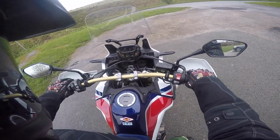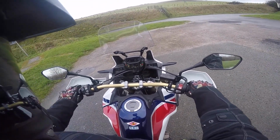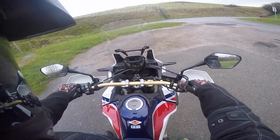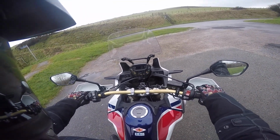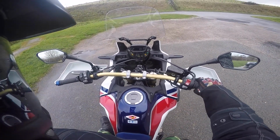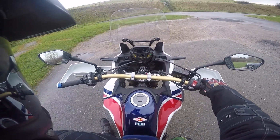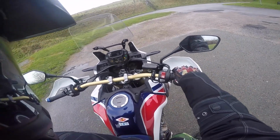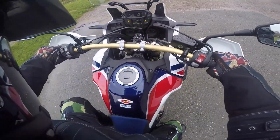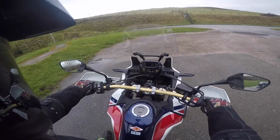She's slim. She feels quite light. She's not too high. I like a bit of a high bike with this kind of guys, but she's all good. Let's have a go. As you see, it has got a bit of trickery, but it is fairly basic. We've got no electric suspension or rider modes or any of that newfangledness. Let's go for a little ride and I'll tell you all about her.